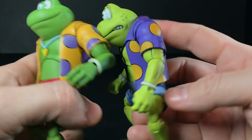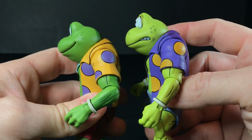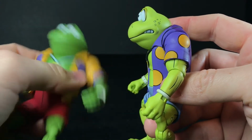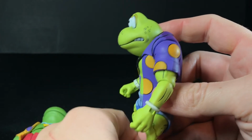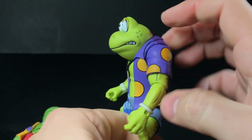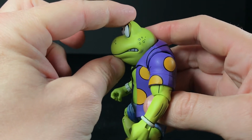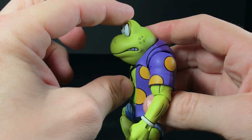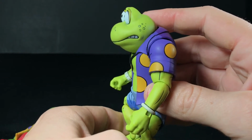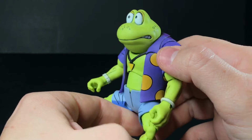So let's see here. I do like how froggy they look. The faces look very much like mutated frogs or cartoony frogs, and I think that's really good. If anything, one thing you could say this toy doesn't have is that in the cartoon, they're very hunched over. Like I said before, the size of the head is a lot bigger in the cartoon, and it makes them look a little more hunched over. And these guys do not have that. They're still very straight up and down, but it still works.